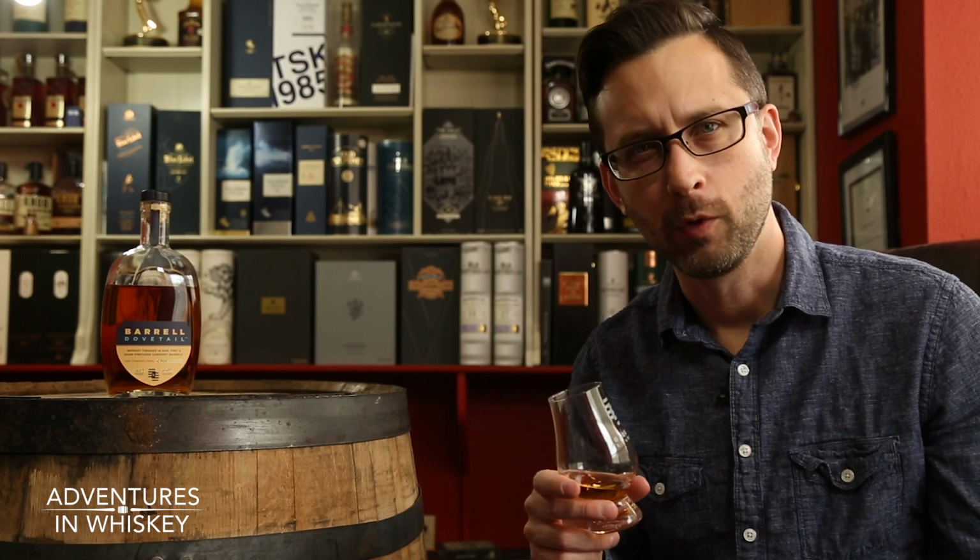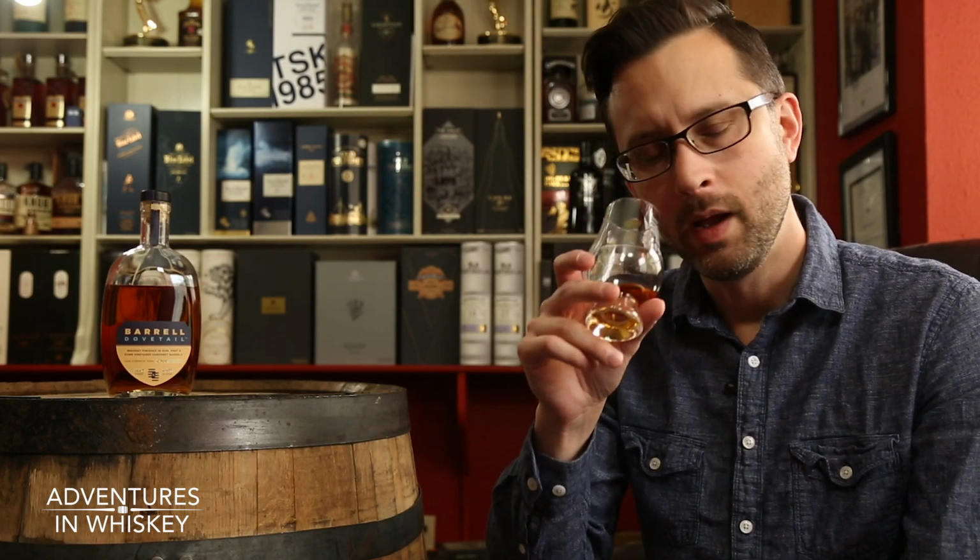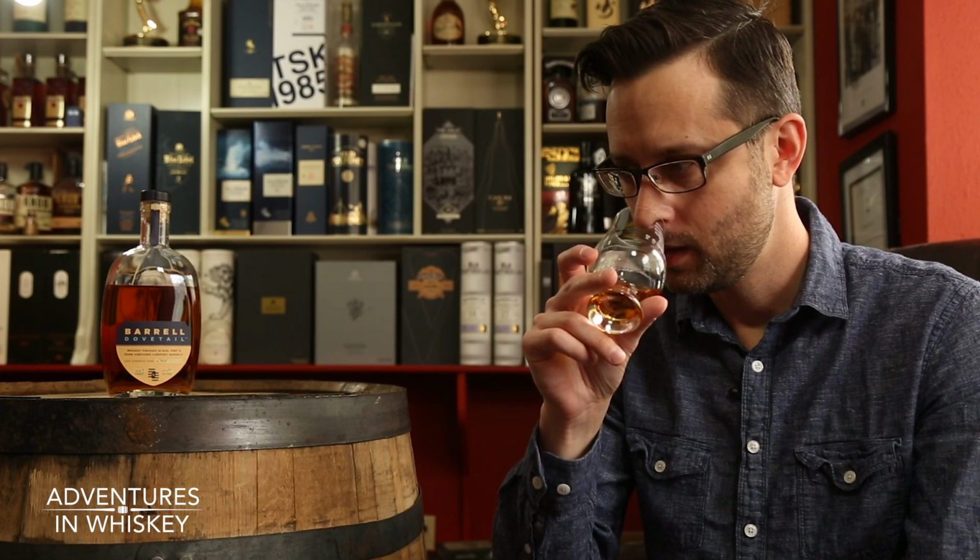So it's interesting to note here, the nose is very red fruit forward. So that's indicative of those Cabernet casks. There's a bit of a caramel, not molasses, but caramel. Little floral. And some oak spice. So it's not traditional in the sense of bourbon or American whiskey, where it's caramel and vanilla and oak, and that's sort of the main part of it. The red fruits really help soften things up and lift things up.